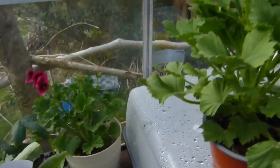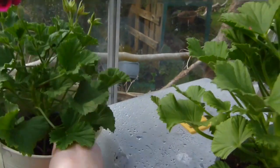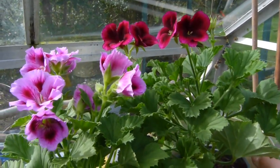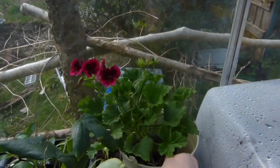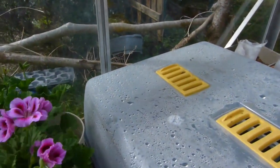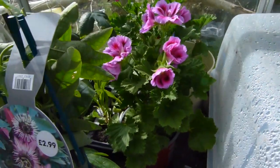And I also bought, because I love geraniums, these two pelargoniums. I just love the colours. I think the colours of these two are gorgeous. And they were in Lidl as well for £1.29. So I love this one, bonny colours, and there's plenty of nice shoots to be able to take cuttings off them as well once they grow a bit more.